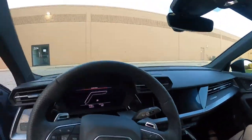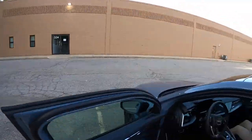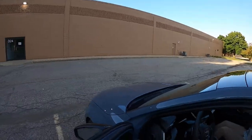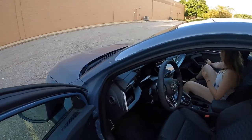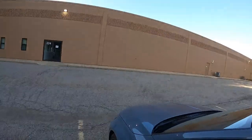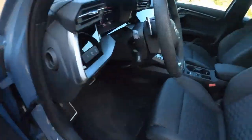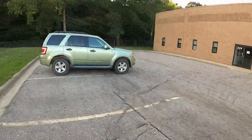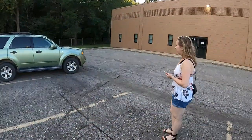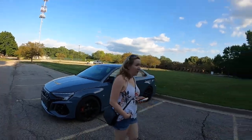So I intentionally haven't let Alyssa ride or drive in this yet because I want to get her raw first impressions and see how much she loves it on camera. Get a little drink here. So here it is. This is going to feel so different. My lime green. You're saying this is going to drive differently than the RS3? Probably.